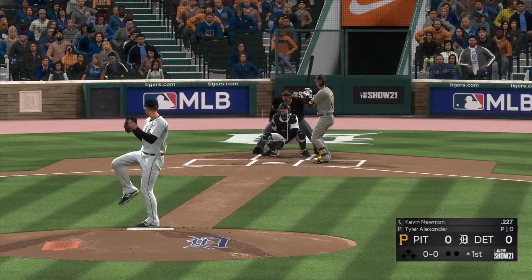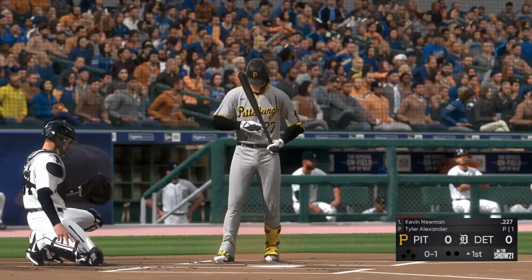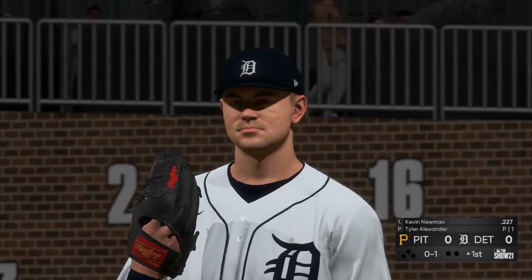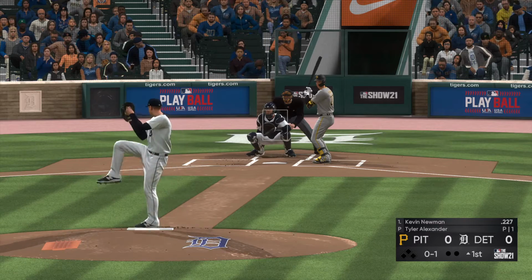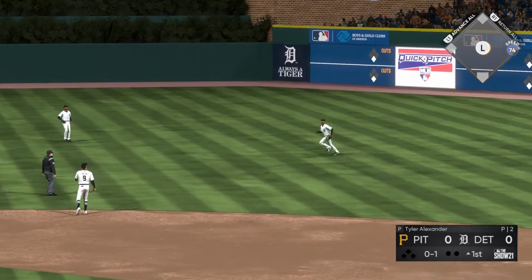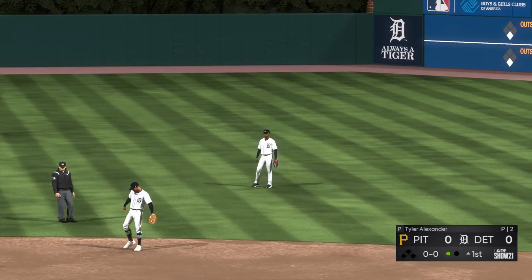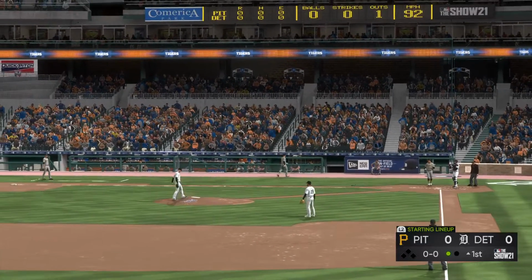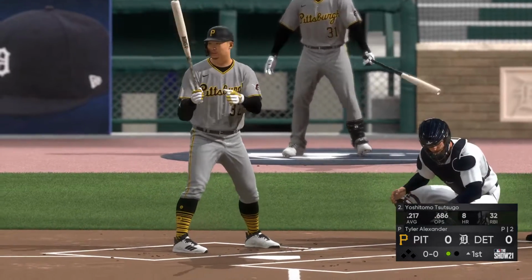First offering on its way. Edge of the zone that time, taken and ruled a strike. Lofted in the air out toward right center. Here comes the right fielder. He makes the catch. A great effort to get there and record the first out of the inning. Batting second, the right fielder, number 32, Yoshi Tsutsugo. One out, bases empty, and up next will be Yoshi Tsutsugo.